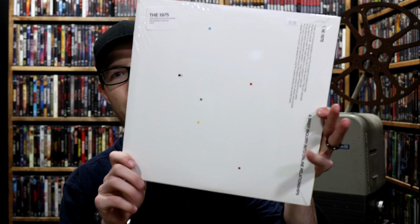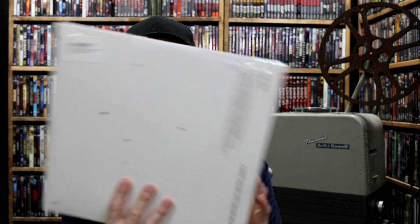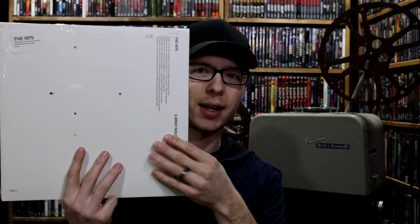I got 3 vinyl here, and the first one is the 1975, and I really like this album, so I'm excited to add this into my vinyl collection, even though it's a very small collection. I only have, I don't know, maybe 15 vinyl, if that. So it's not a whole lot, but every time I come across something that I like that is cheap, it's kind of cool to add that to my collection.